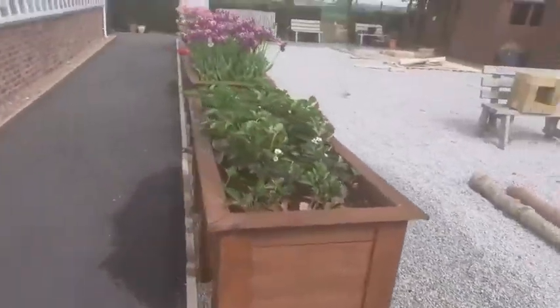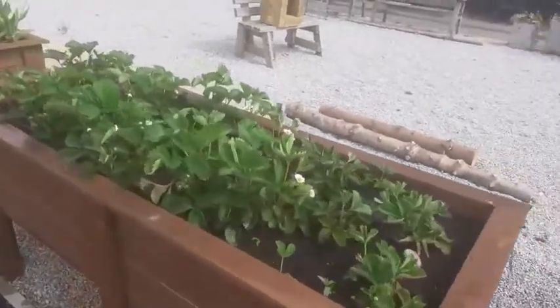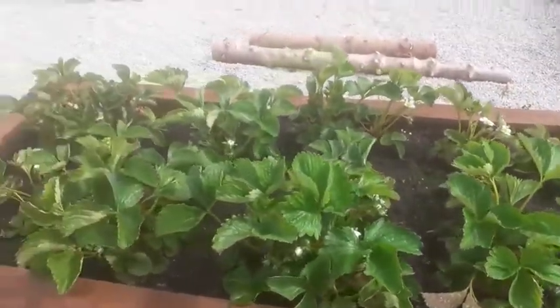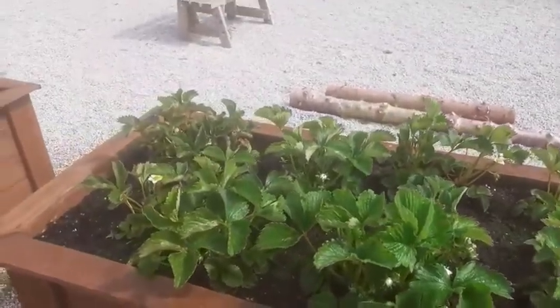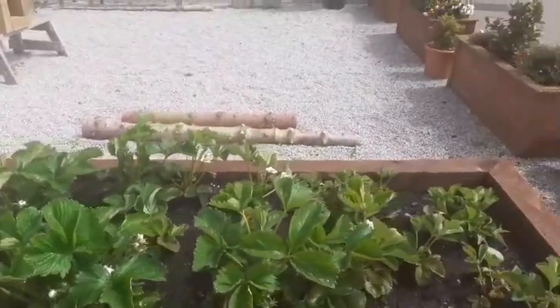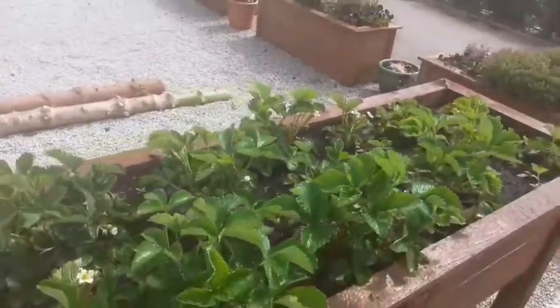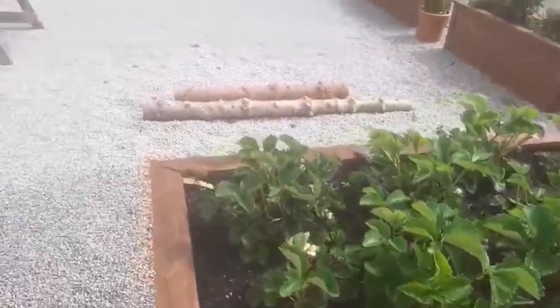Moving along, we've got our strawberry planter, which is looking brilliant. We've got lots and lots of lovely flowers coming on it. So we'll have to be netting this soon to stop the birds from eating our strawberries. These strawberries are great because they were actually given to us originally by a patient who'd grown too many, so it's nice that we can continue growing them for her.